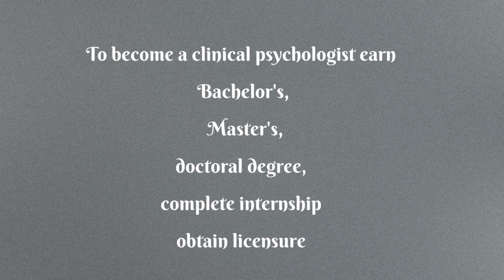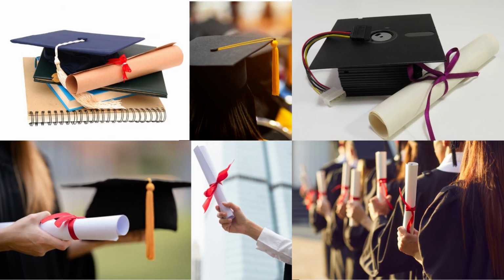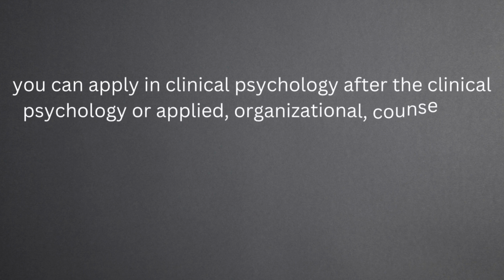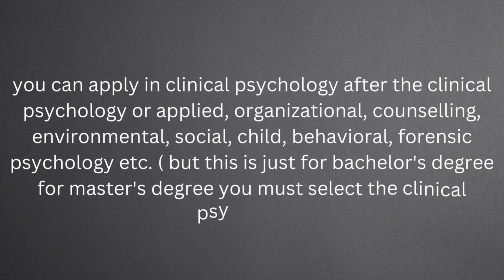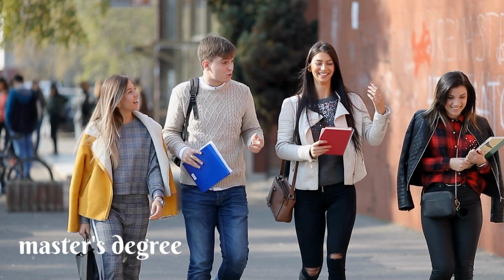Becoming a clinical psychologist typically requires a significant amount of education and training. Here are the steps you can take to become a clinical psychologist. Earn a bachelor's degree. This is typically the first step towards becoming a clinical psychologist. You should earn a bachelor's degree in psychology or a related field: applied psychology, organizational psychology, counseling psychology, environmental psychology, etc.